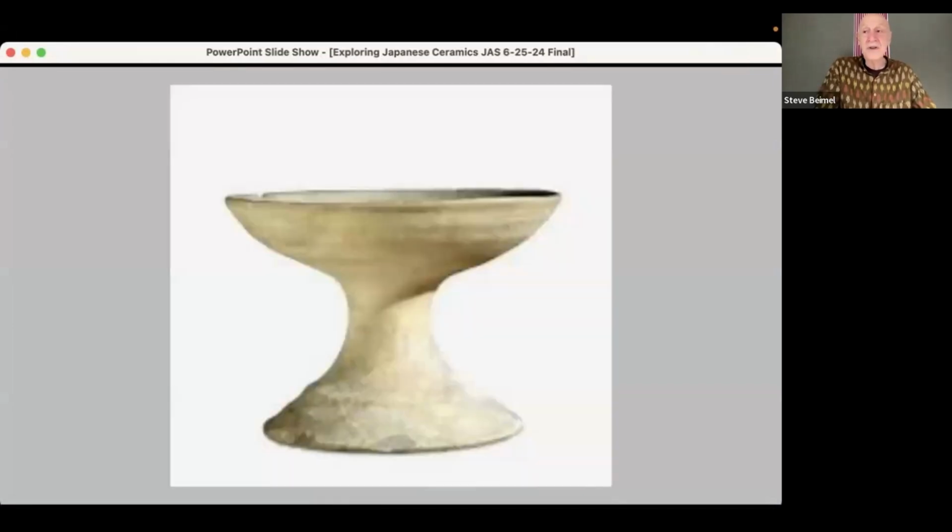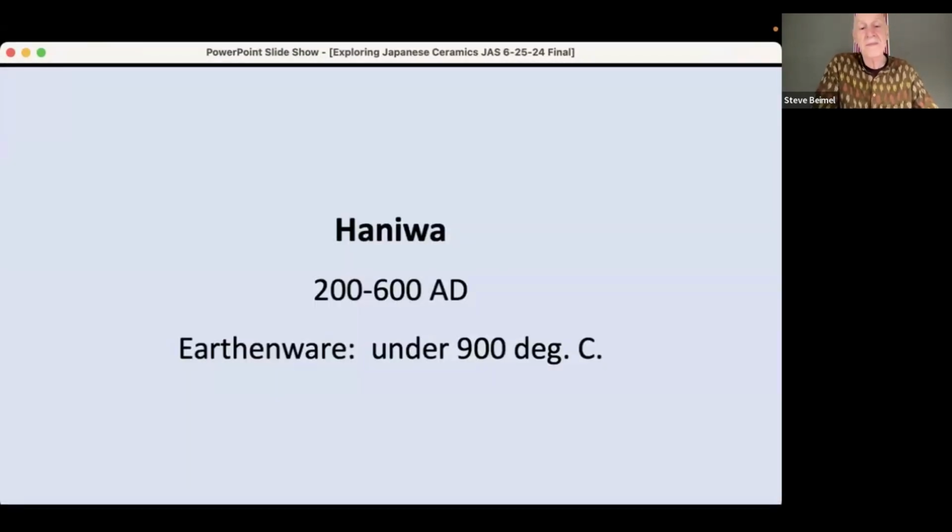Interesting, up until this time, the Japanese, during that Jomon period, they were mostly semi-nomadic. So it was a semi-nomadic culture, moving ceramics around, which is pretty unusual.